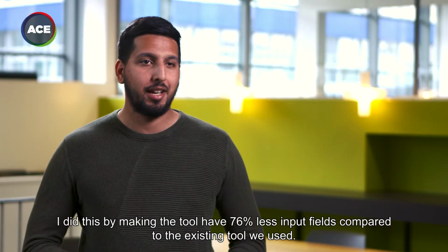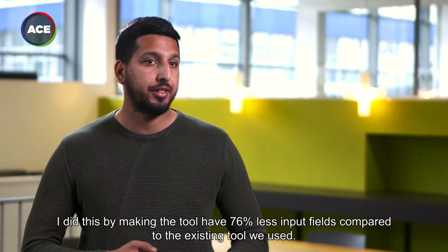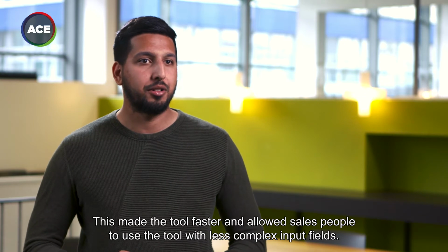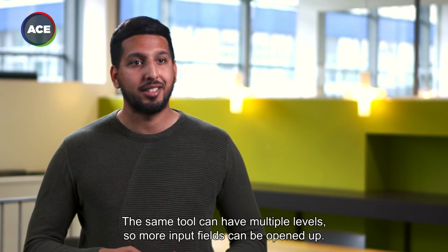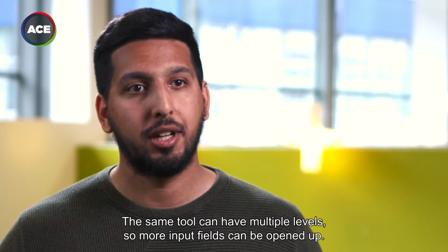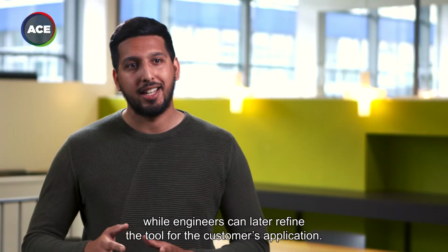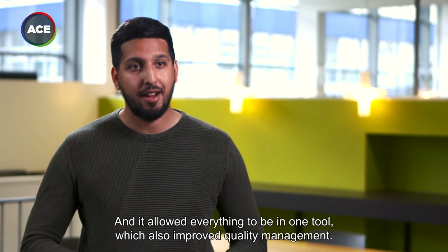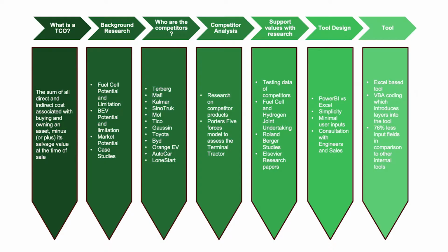I did this by making the tool with 76% fewer input fields compared to the previous tools that we're using within the company. So this allowed the process of the tool to speed up, and also allowed the salespeople to use the tool with less complex input fields. And also the same tool can have different levels that allow more input fields to be opened up. So for example, the salespeople can have fewer input fields with assumptions made, and the engineers at a later stage can refine the tool for the customer's application. And it allowed everything to be in one tool, which also improved the quality management of the tool itself.